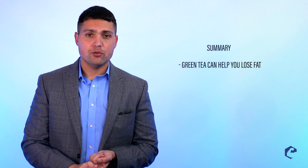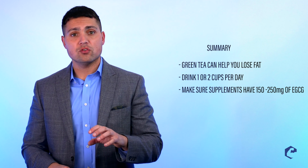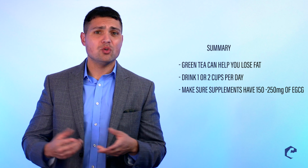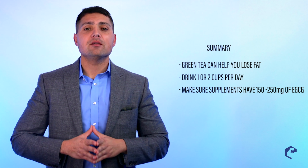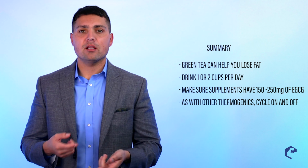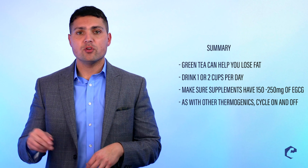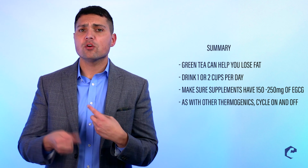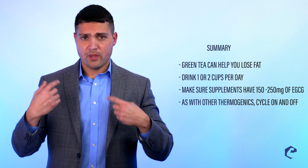So again, to summarize, green tea can certainly help you lose fat. I'd recommend either having 1 to 2 cups a day of green tea, or if you purchase a supplement, make sure you get about 150 to 250 milligrams a day of EGCG. I would recommend cycling it. So maybe have it 4 to 5 days a week, 2 days off. You can go 2 days on, 1 day off, 3 days on, 1 day off, however you like to do it. Always cycle your thermogenics so your body doesn't get used to them. After a month, probably come off it for a week and then repeat.